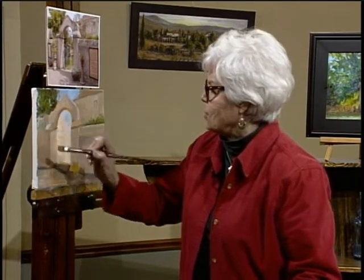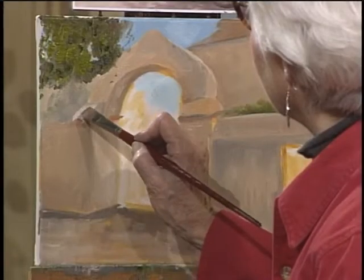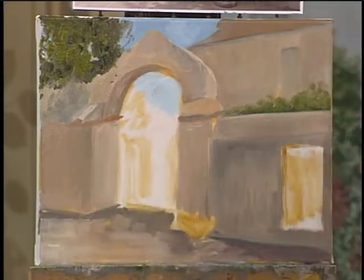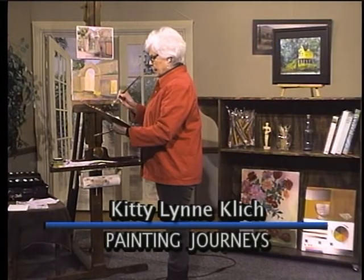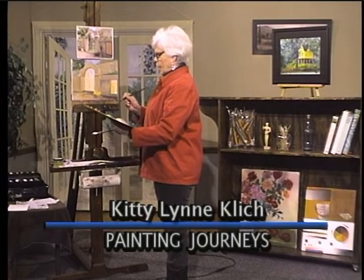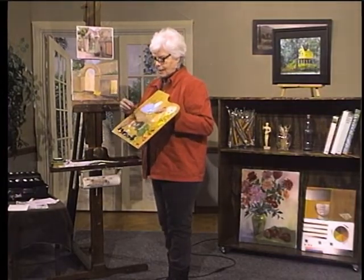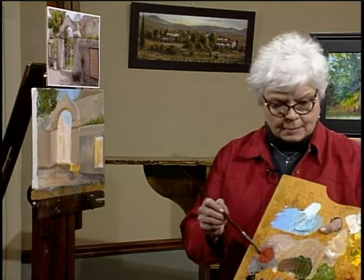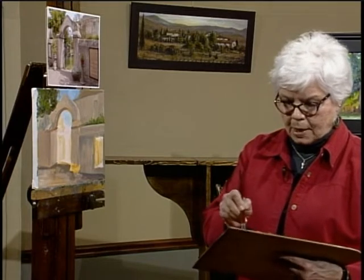Some shade in there. I'm not quite sure what's going on there yet, so we'll just knock that down a tad. There we go. Okay. Let's get something on this sign here. Ooh, wow, that was fun. Look at that. I just grabbed some of that red and put it right there, and look at how that pops. That's exciting to me when that happens. We've got to tone it down, though. It's a little too much.